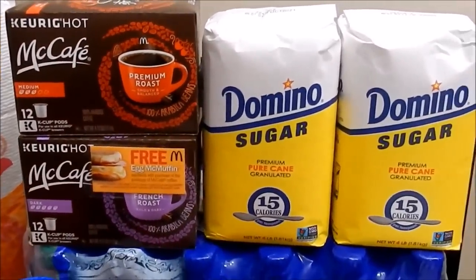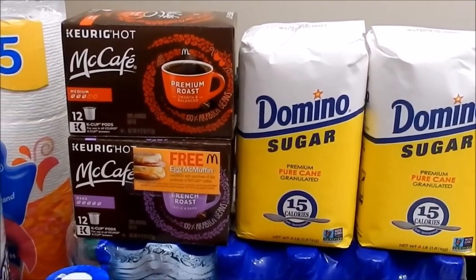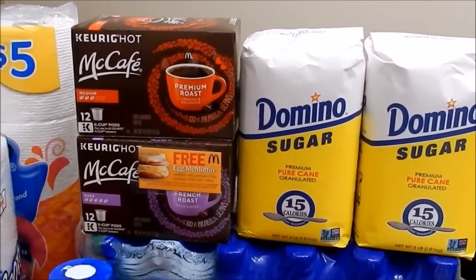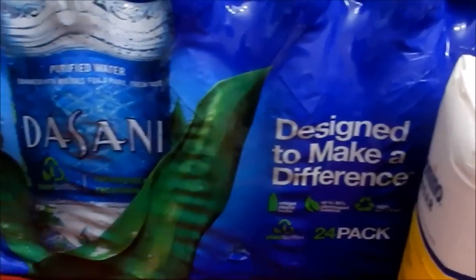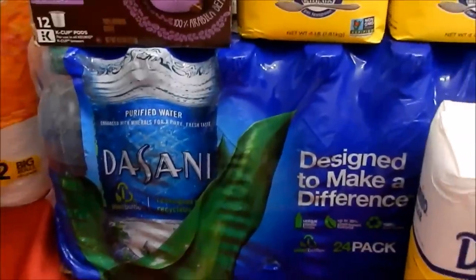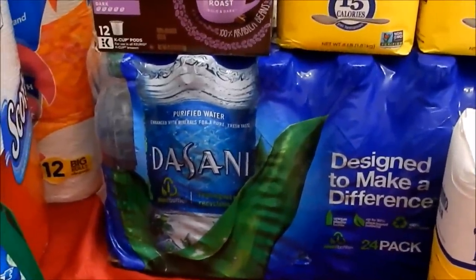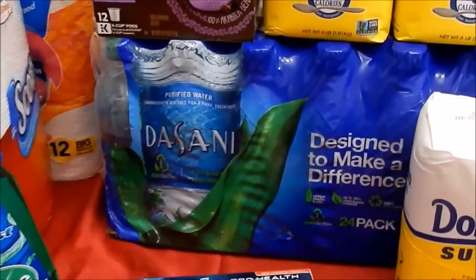The sugar is on sale for $1.49. We have a 75-cent insert coupon, making it 74 cents. And then the water is on sale this week for $3.99. This is a 24 pack. There's no coupons to go with that, but at $3.99, that's really not a bad price, especially since I'm going to be utilizing points to pay for it.